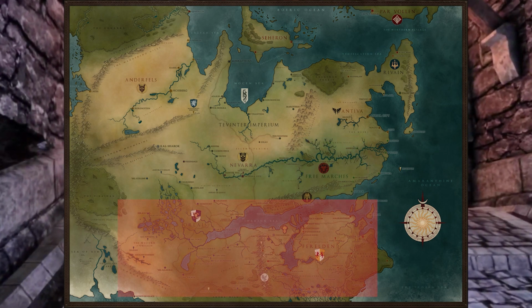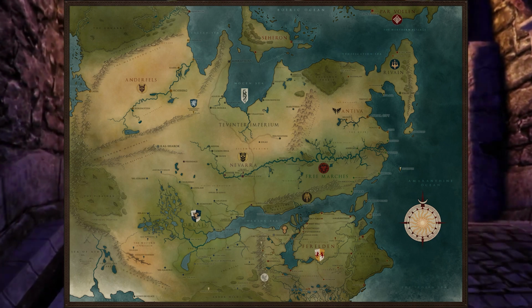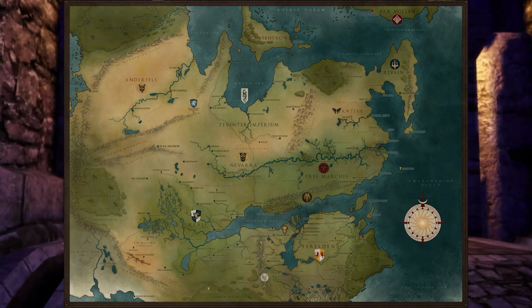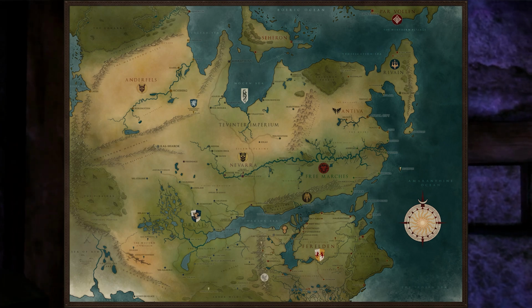By the way, for anyone who's interested, Dragon Age Origins and Dragon Age 2 take place mostly in Ferelden, and Dragon Age Inquisition covers primarily the zones between Orlais, Ferelden, and the Free Marches. The newly announced sequel, Dragon Age Dreadwolf, is rumored to be set in the Tevinter Imperium.